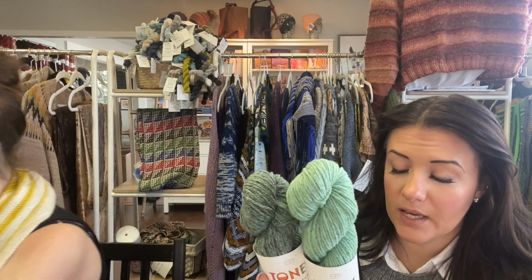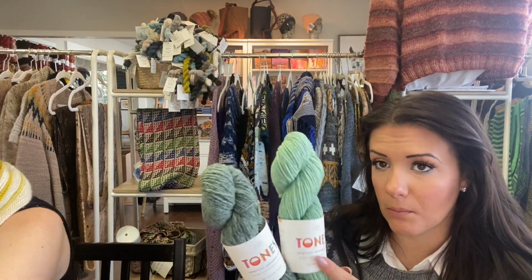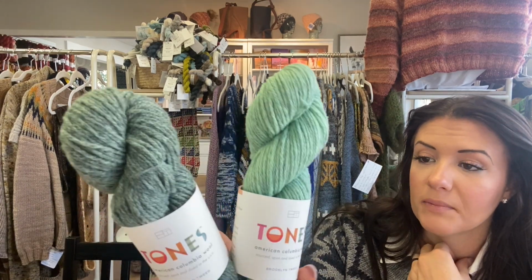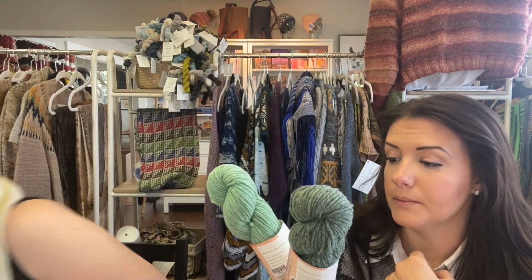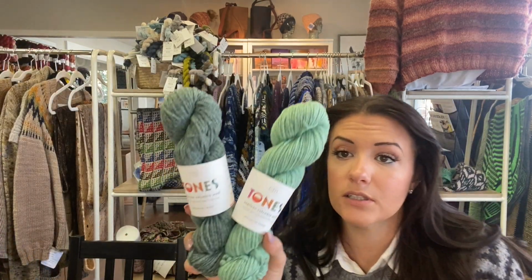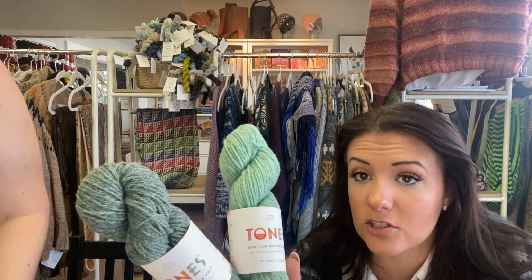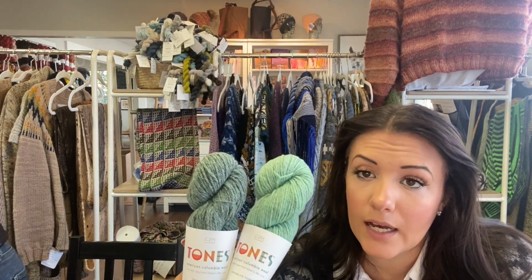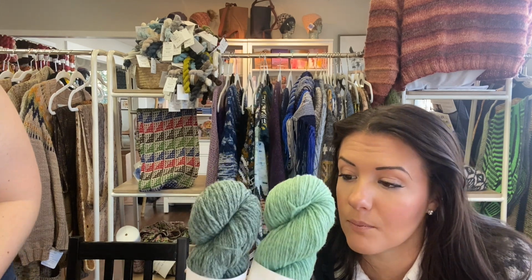So it is woolen spun worsted weight yarn. It is 3-ply, 24 microns. Again, American Columbia wool, 140 yards. So same yardage as Shelter, if you're familiar with working with Shelter. I do think it is a bit softer than Shelter. Personally I feel it falls in between Shelter and Arbor as far as its softness goes. So bear that in mind.